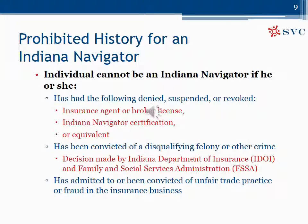There are some things that an Indiana navigator cannot do or cannot have on his or her criminal record if he or she wants to be certified. For example, if the person has ever had an insurance agent or broker license that has been denied, revoked, or suspended, then he or she cannot become an Indiana navigator. The same is true of an Indiana navigator or similar certification. If such a certification has been denied or revoked, the individual cannot be an Indiana navigator.